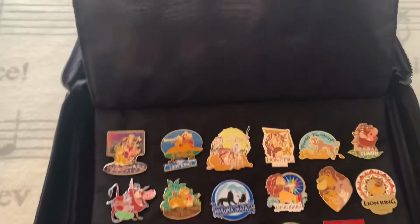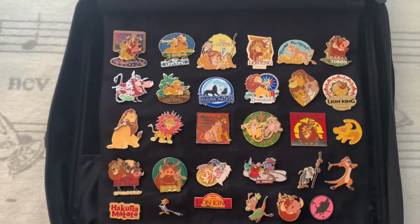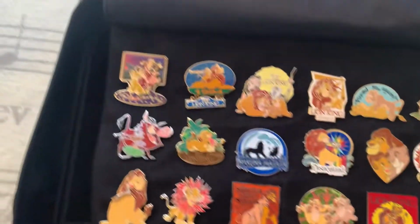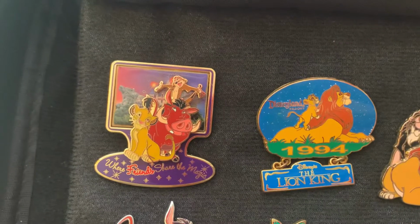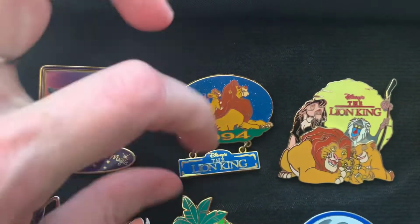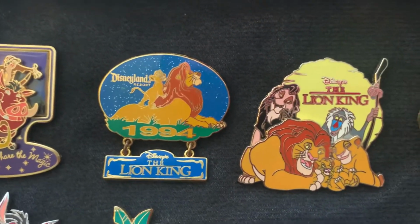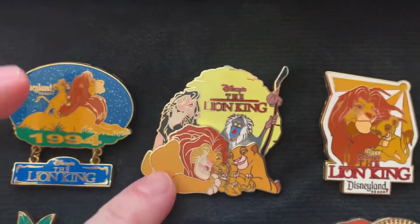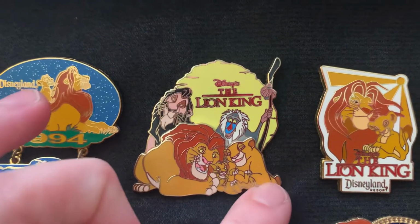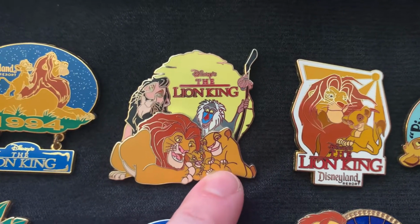But now we're going to move on to my first Lion King page. So here's an overview of that. Starting up at the top here, we have this cute Where Friends Share the Magic from Disneyland. A little dangle. 1994 is when The Lion King was released. This one is so cute because it has Scar, Rafiki, of course, Mufasa, Simba, and Sarabi. And this is one of my only pins with Sarabi on it, so I absolutely love that.